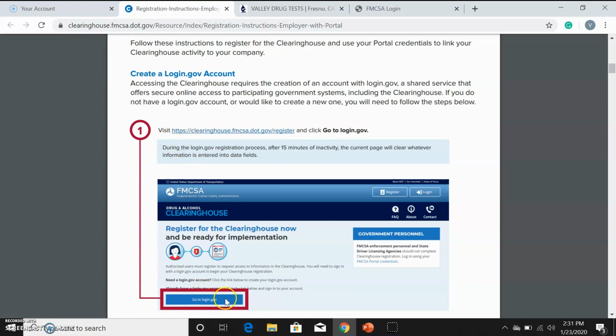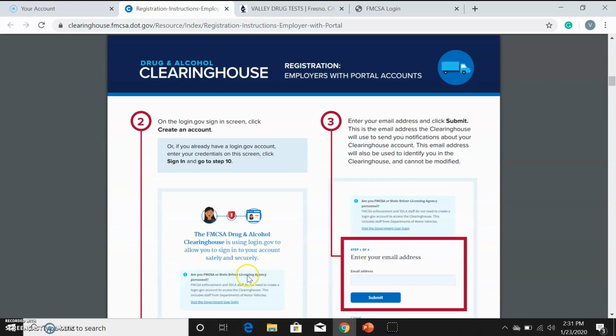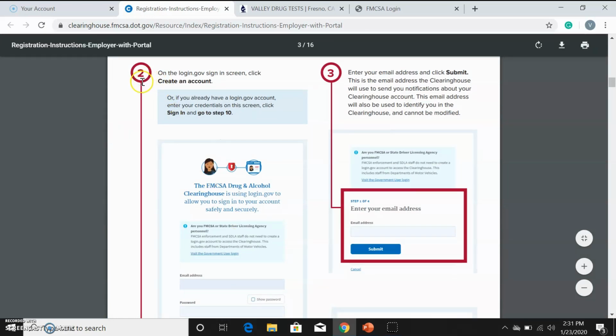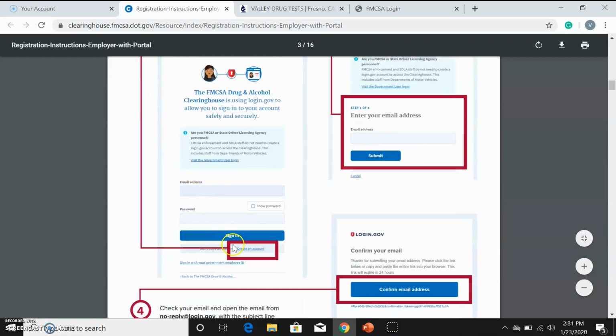Once you see this page, you can go ahead and click the go to login.gov. Once you click it, it's going to bring you to this page. Now you're going to need to create an account, so you can scroll down and click the create an account link.